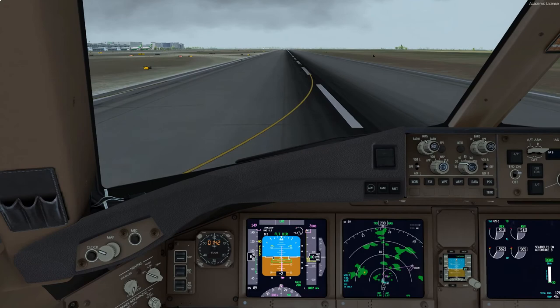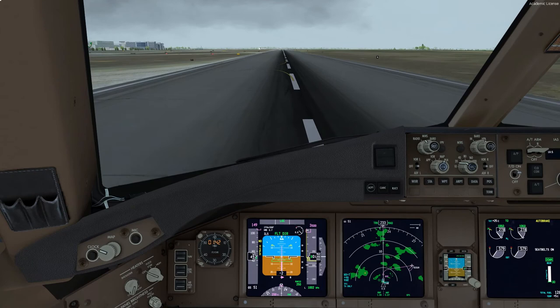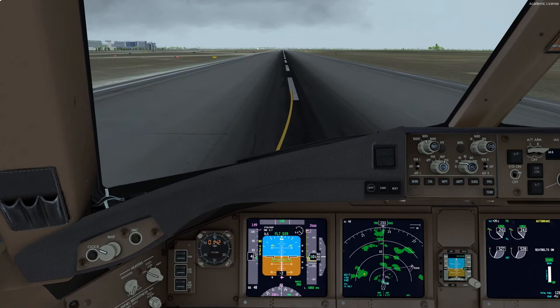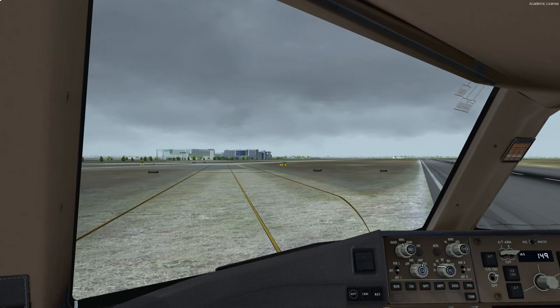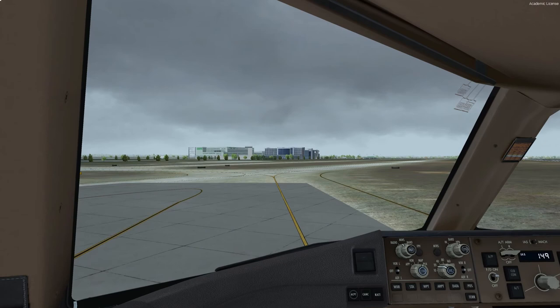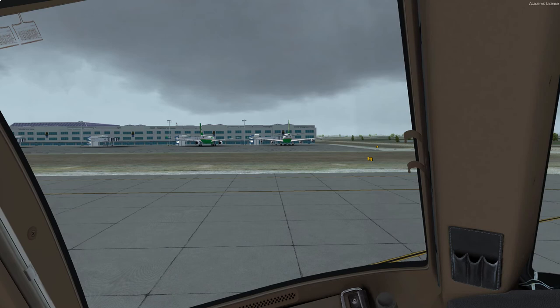EVA 030, gate is left, contact ground on 61.7. 61.7, EVA 030. Okay, to clean up. Check. Ground, EVA 030 is clear of the runway. Request taxi to parking. EVA 030. Taxi via November Papa to Terminal 1 Gate Charlie 1. Via November Papa to Terminal 1 Gate Charlie 1, EVA 030.